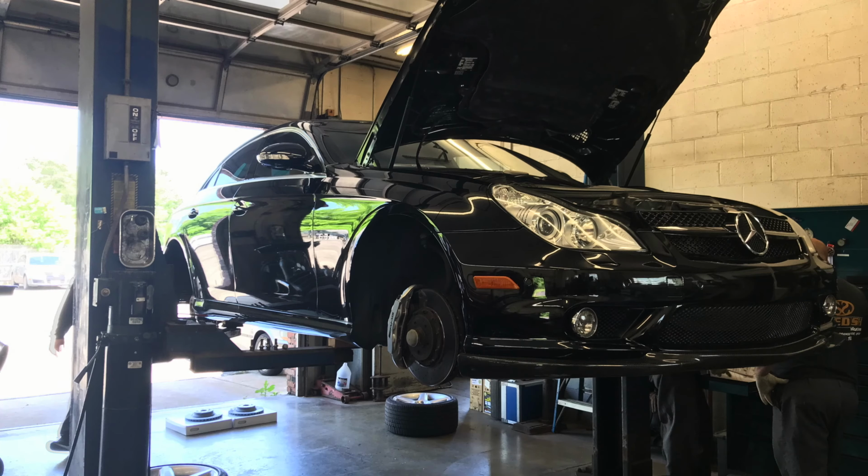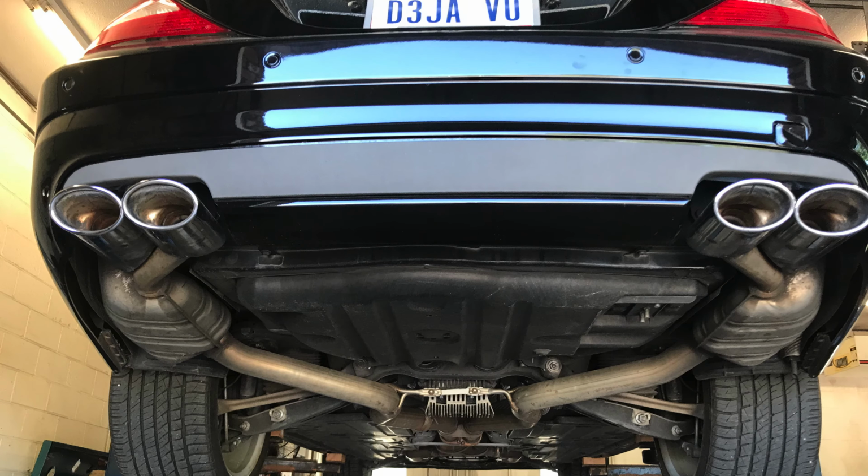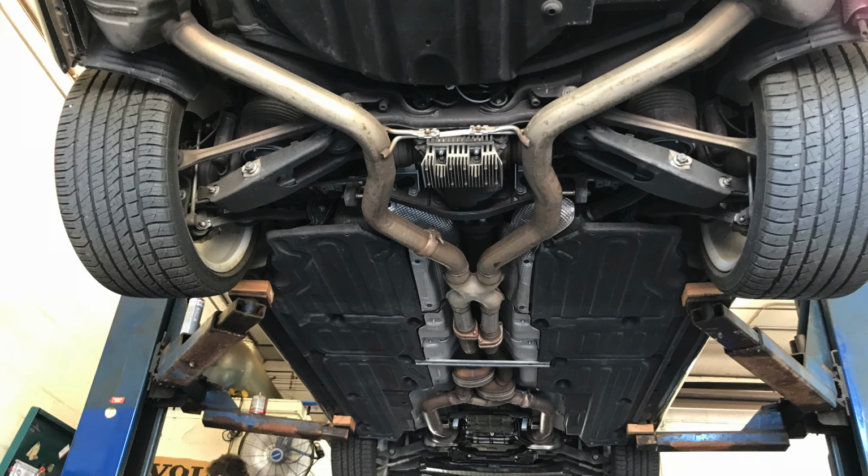After my first year of college, I actually got a lot of work done to the CLS. During my first summer of college, I came back. I got $4,000 or $5,000 worth of work done at a German repair shop. I forget everything that they did, but one of the things that they did was replace the valve cover gaskets. That was 3 years ago, and since then the car's only been driven 1,500 miles, so really nothing.